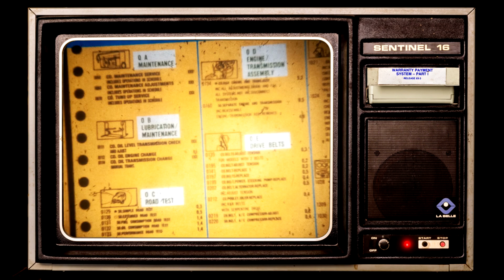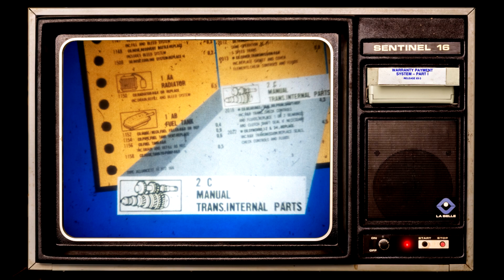The vehicle in our example is an Alliance. Find the tab in your SRT manual that is marked Alliance. Turn to this section. You'll find that the section is organized by group number and subassembly letters. At the beginning of the section are a number of miscellaneous operations that cover such things as maintenance, lubrication, road test, and so on. These operations have been assigned a special group code, Code 0.